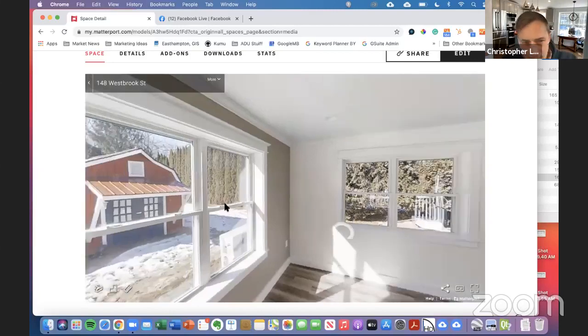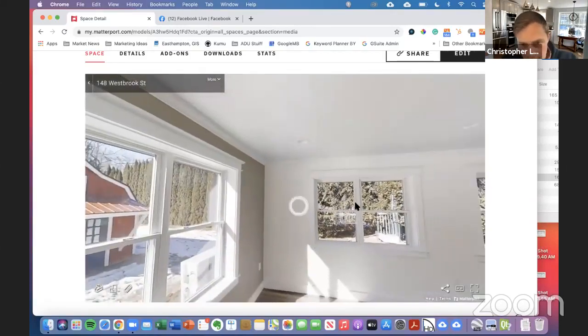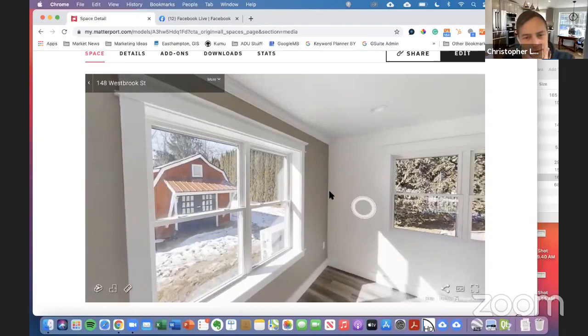And one of the neat things about this property, you can kind of see out of the windows. There's a whole ton of privacy. So you're not looking at anyone's backyard. It's a very private space.